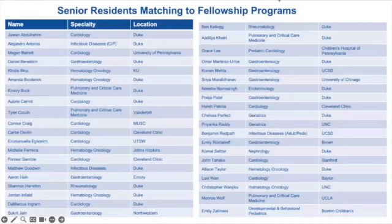Here is our fellowship match list from last year. And what I'd like to highlight about this is, of course, we are incredibly proud of our residents and where they've chosen to spend the next phase of our careers. But it's important to see that in any given year, roughly half of our trainees choose to pursue their fellowships here at Duke, and that spans all the specialties. And the other half of our trainees are matriculating to fellowships all over the country, and give us a great opportunity to connect with them as our residents go to interview and match in the following years.